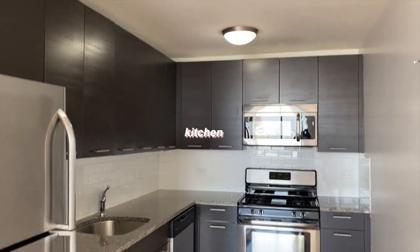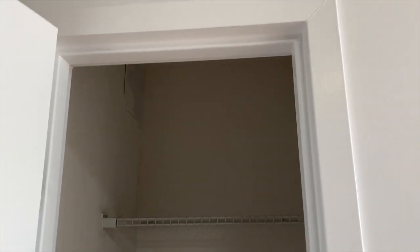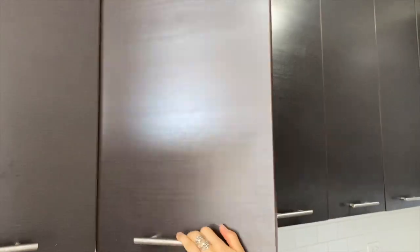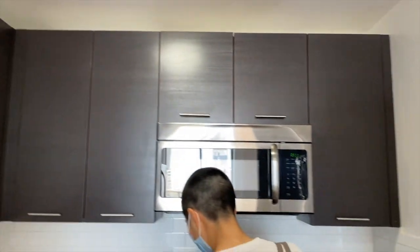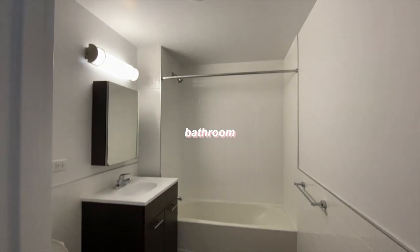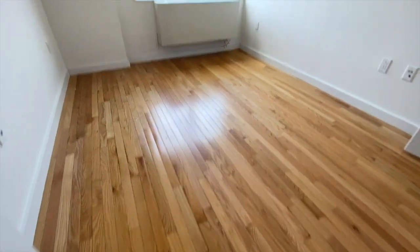The kitchen is also stunning. I love me some stainless steel action. Also, this apartment has hella built-in storage. Here's the bathroom, and both bedrooms have gorgeous windows and built-in closets, which is actually really hard to come by in New York City 2-bedroom apartments. Oftentimes only one bedroom has a closet inside.